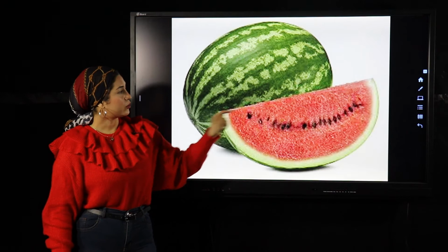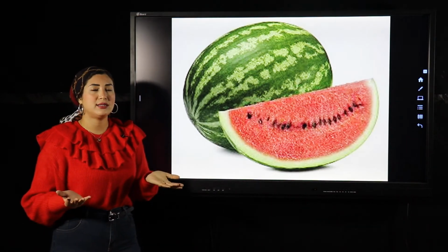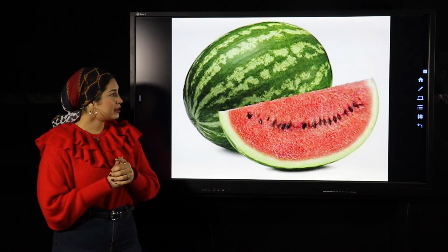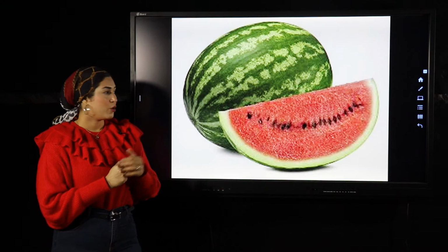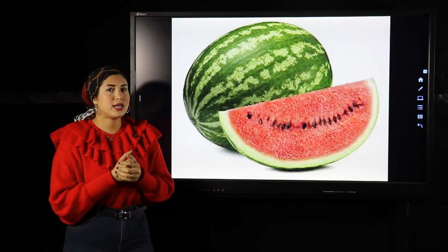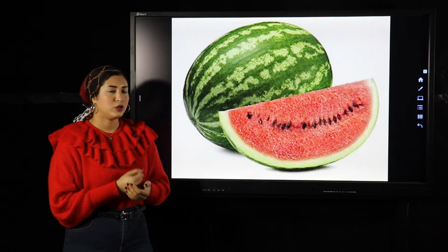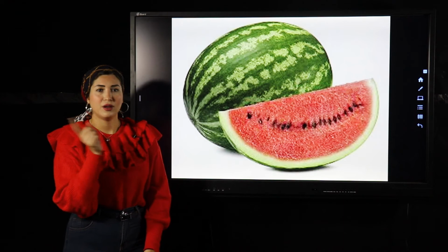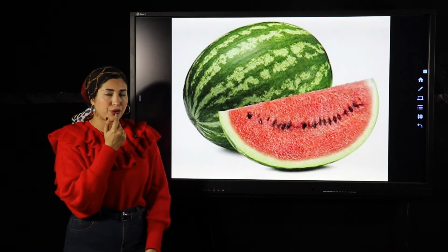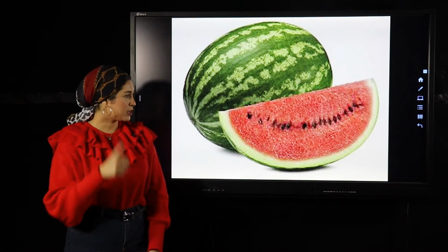Okay, W, watermelon. Okay, how does it taste? Is it spicy? No. Is it salty? No. Watermelon is sweet. How can you tell with the sense of sight? You can taste it with your eyes? No. You can taste it with your ears? Of course not. You can taste it with your tongue inside your mouth. And the sense of taste. Super, thumbs up for you.